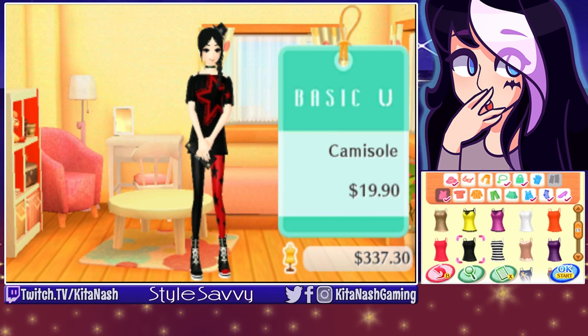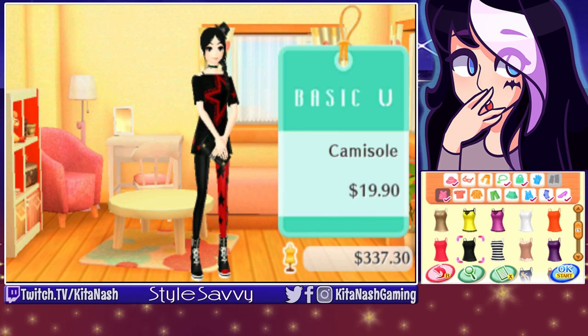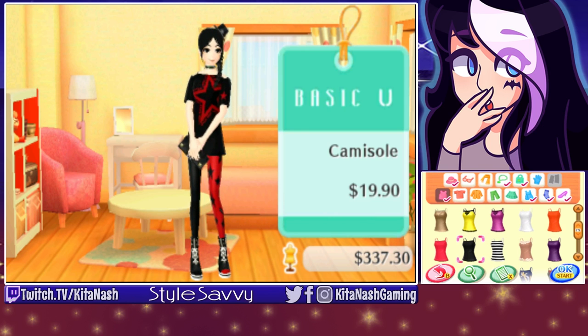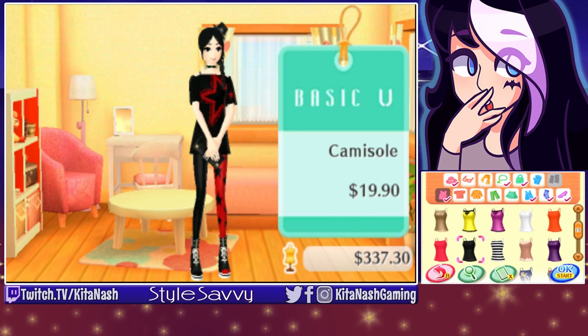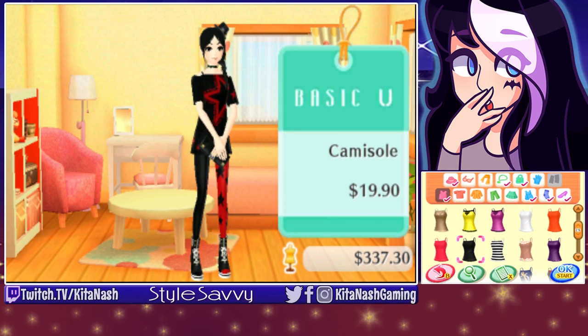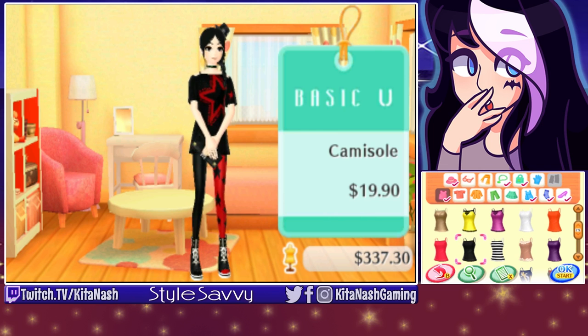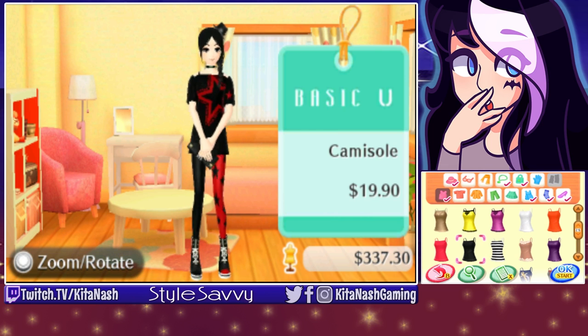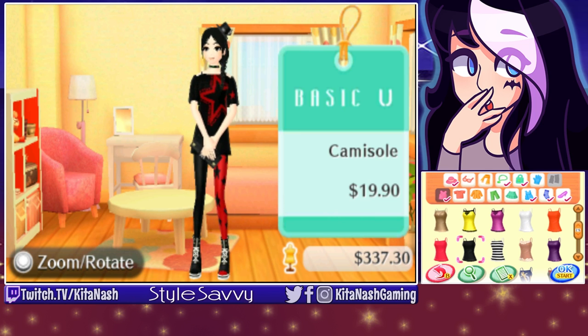Now, this shirt, even though it's a shirt, it counts as a dress, so I don't have to wear shorts underneath with the leggings. You don't have to wear shorts. It's only if you use a shirt that you have to wear shorts with leggings. It's weird. But that's one way to bypass that. Just get a shirt that counts as a dress, but isn't actually really a dress.